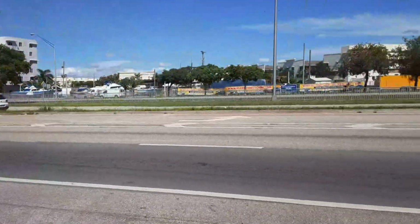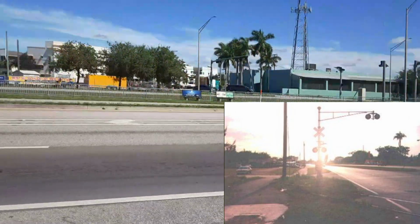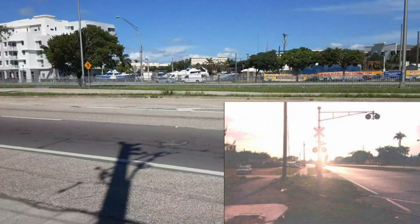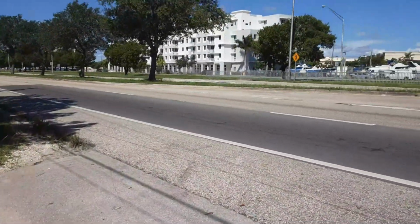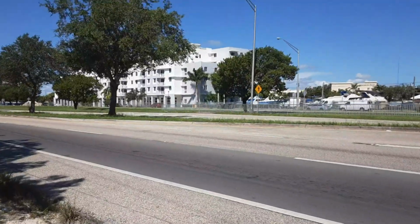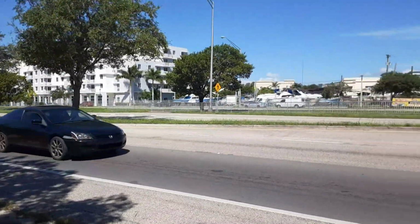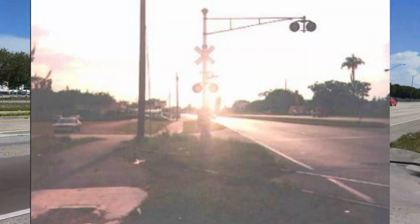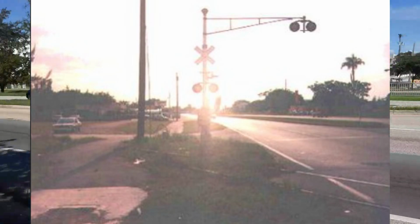Now, what I'm trying to do here is find that crossing you guys saw earlier. I know it was somewhere more or less around 260th Street. However, I do not know. This area has changed dramatically since the last time that crossing was here in the 80s. It was removed sometime around 88, 89 maybe.